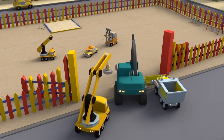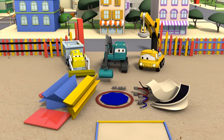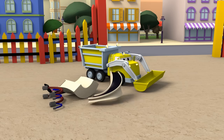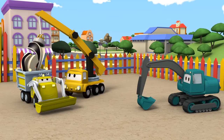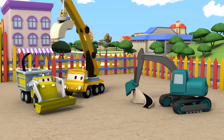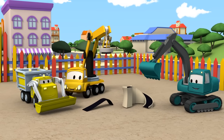Hey, baby cars. The Construction Squad has a surprise for you. They're going to build a trampoline. That looks like a lot of work. But if you do it as a team, I'm sure you'll have it done in no time. That's the spirit. That's right, Edgar. You just have to fit the three pieces together. That's the ramp done. Now, let's get started on the trampoline.